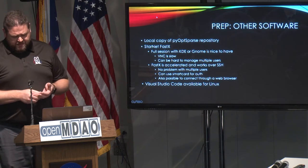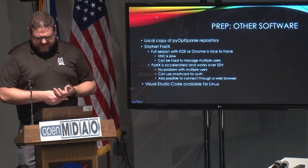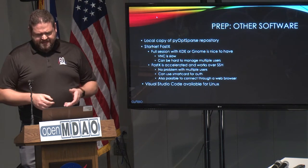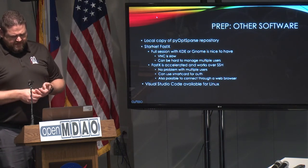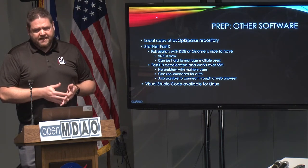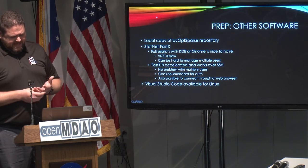So a few more packages were nice to have, like FastX. It's nice to develop on Linux with a full KDE or GNOME virtual session. But unfortunately, you normally do this over VNC, and that's pretty slow, especially when you're teleworking. And it's difficult to manage multiple users with that due to port conflicts. FastX is similar to VNC, but accelerated, and it works over SSH and doesn't have any problem with multiple users. So the SSH support is important for us because we need to use our NASA smart cards for authentication. And there's a web-based version of FastX configuration also, but we're not currently using that.